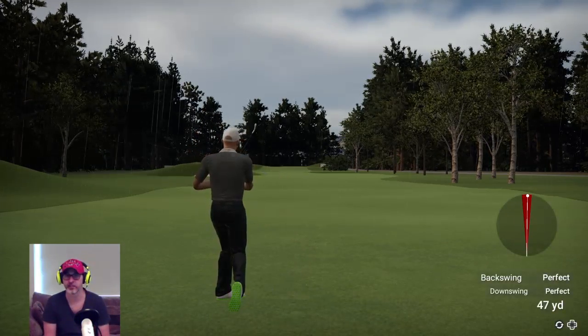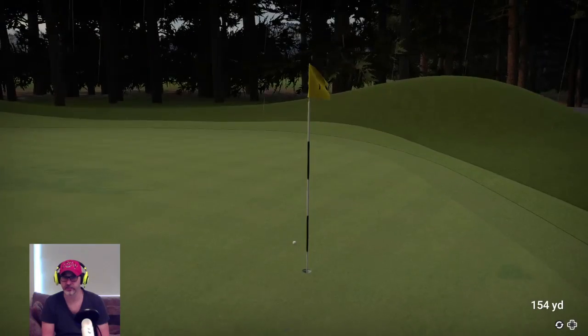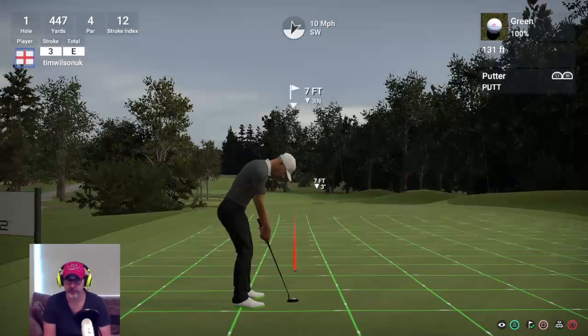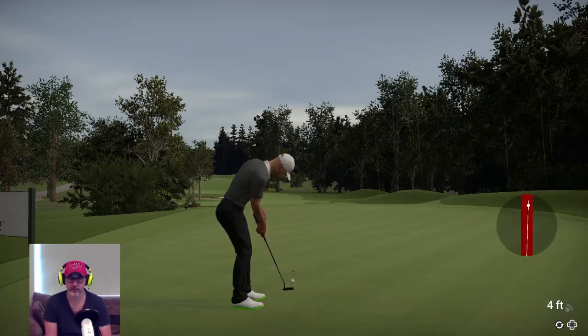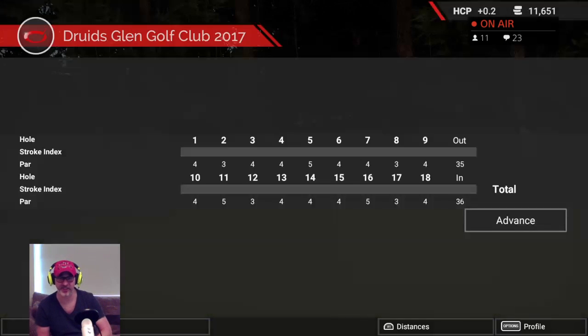Let's see what these greens are like when we get there. Is it going to bite? That's not too bad. That's not too bad. That was a fairly lofted club. And that's a birdie. I didn't see a birdie in the whole 18 holes on the last course, so that's nice to see.